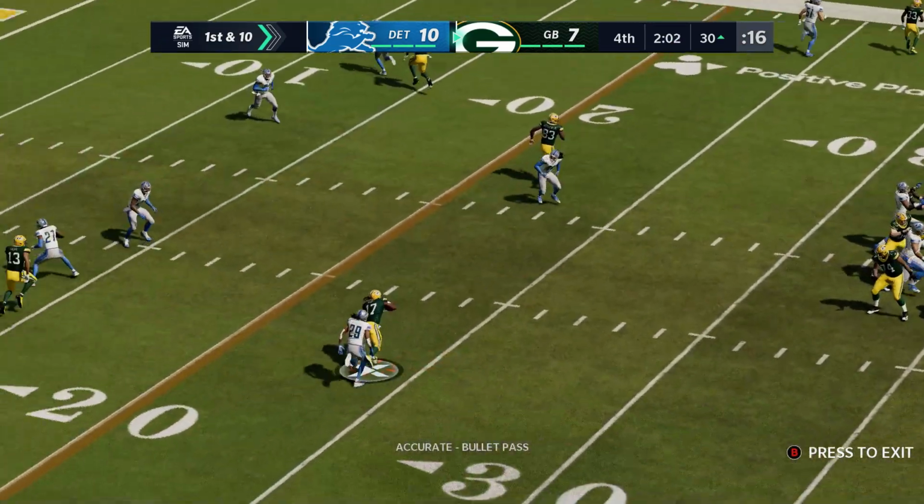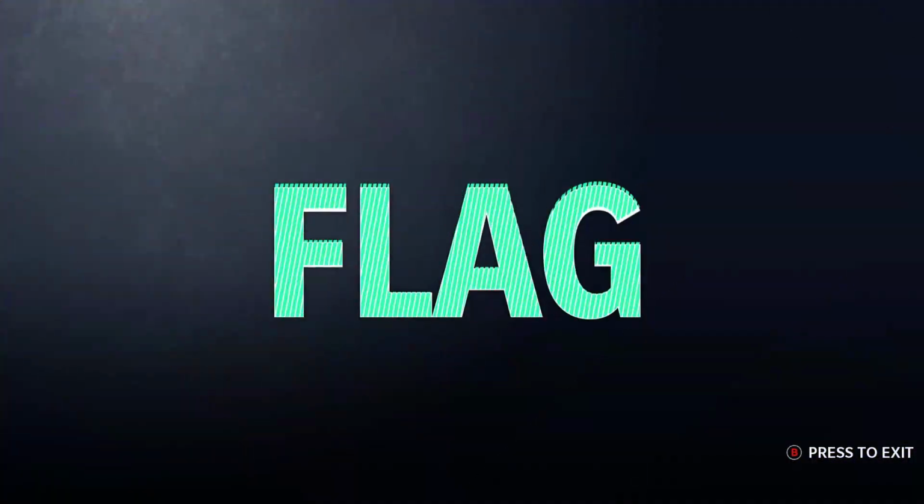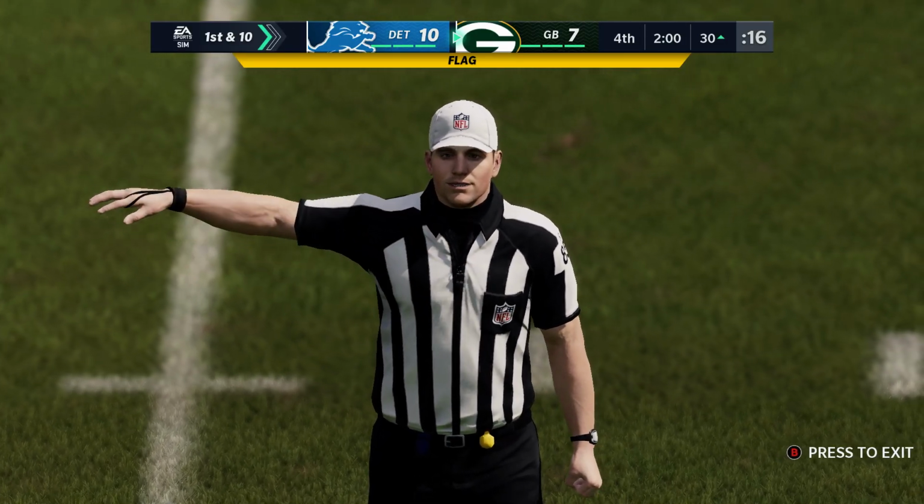Throwing on 1st down is Rodgers. It's caught here by Adams. And he'll be brought down. Oh, that's a face mask. Certainly looked like it. Indeed, here come the flags.